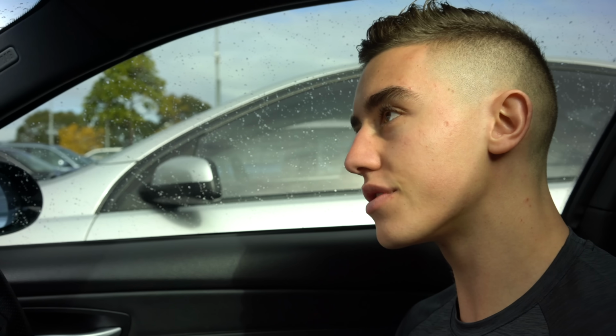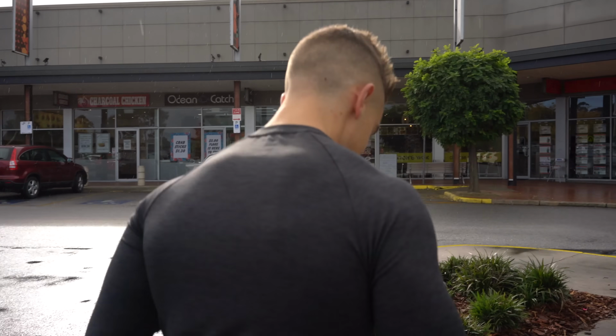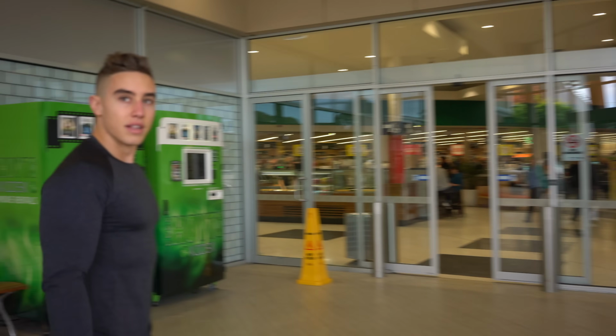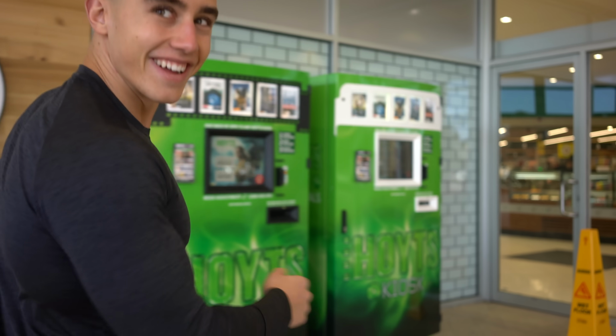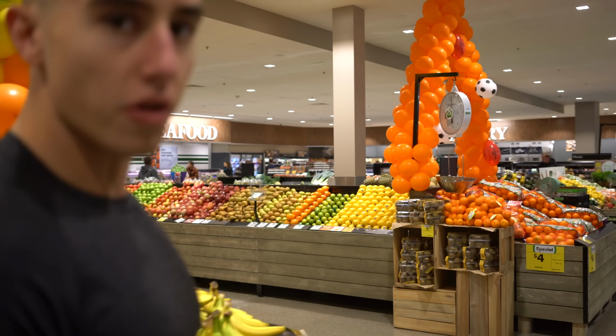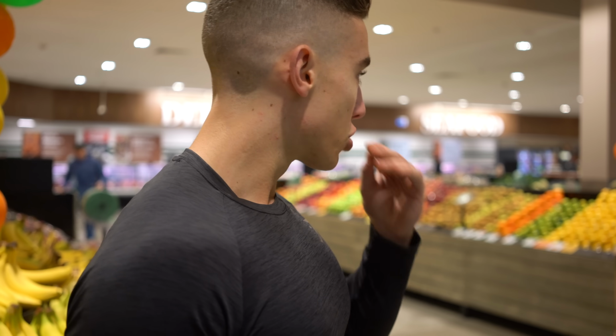It's time to buy every bit of food that Woolworths has. See how many weird looks we get carrying this around. Oh no, it's massive. Okay, so we're not doing a very cost-efficient shop today. We're just getting whatever. I'll do another video on a budget, but today we've got a bit of money for the shop.